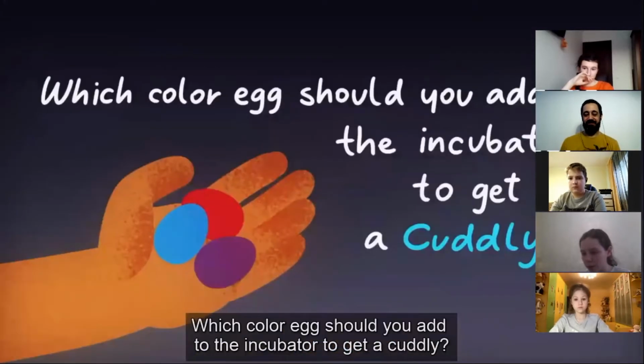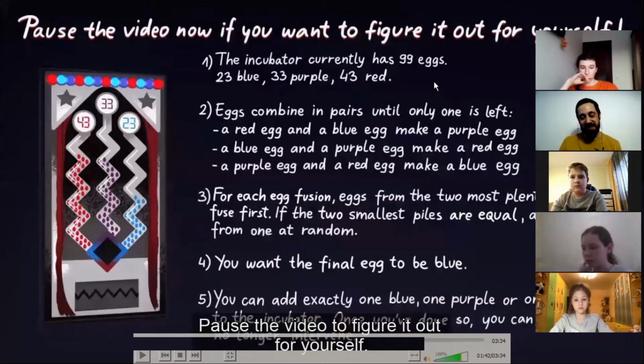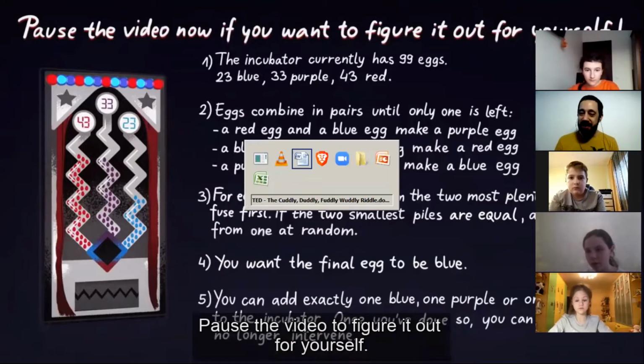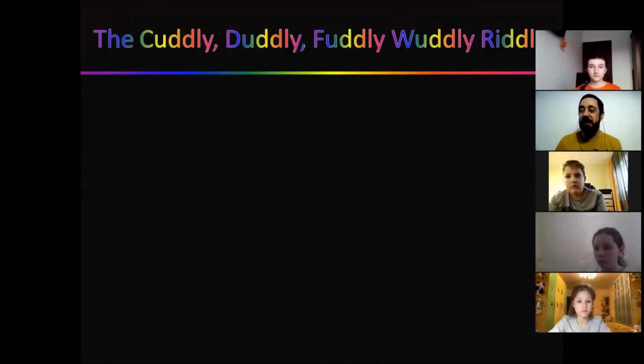Which color egg should you add to the incubator to get a cuddly? Okay, so here are the rules. Of course, the rules look very complicated, right? This looks crazy. How can we figure out what color egg to use? Don't worry, I have everything all planned out, and I'm going to help you figure out which egg we should get.